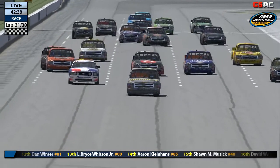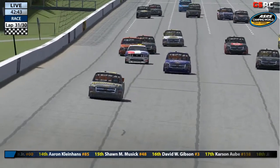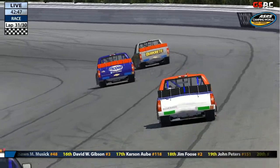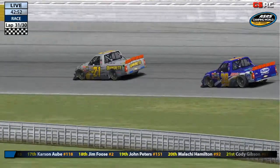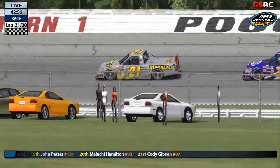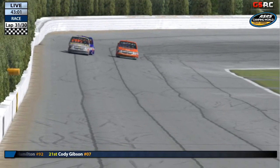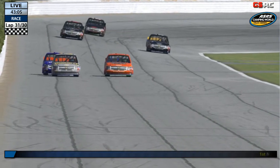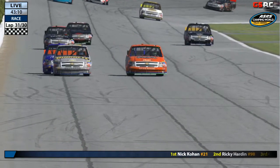The early races of the series, he was constantly near the top. He had some bad luck in some of the races where he was involved in accidents that actually took him out, and that's why he fell back down in the championship standings. But a very, very good driver, so not surprising to see him win one from Ricky Hardin, who's showed some very, very good performances, but he hasn't raced all the races. That's why he's not showing in the top 10.